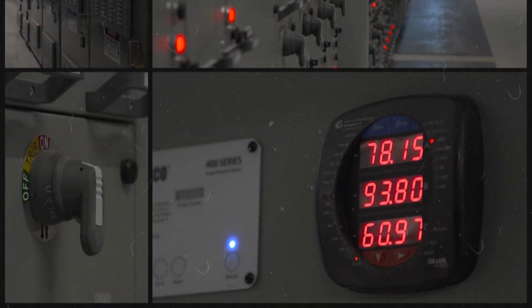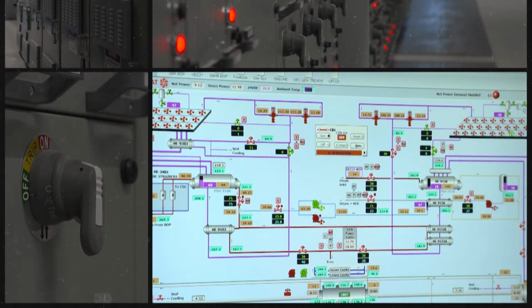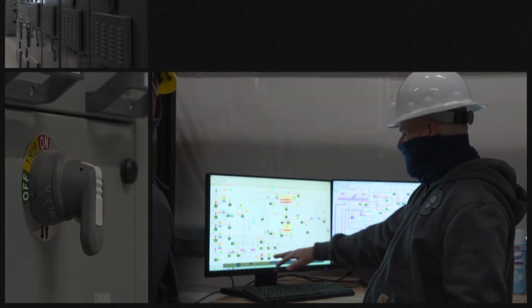Sometimes we have power outages and we have to scramble and get the plants reset back onto the grid, jump into action and find different ways to get the plant back up and running again.